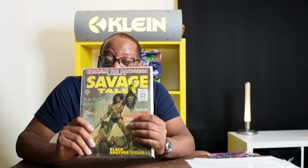And this is Savage Tales #1, the first appearance of Man-Thing. And right now this book is not cheap, but it's still, I think, not a bad bargain. I think this came out in 1970 or 71. Man-Thing is coming, he'll be in something eventually, and this book will be incredibly expensive. If you can find this book for a halfway decent price, it might be worth picking up.